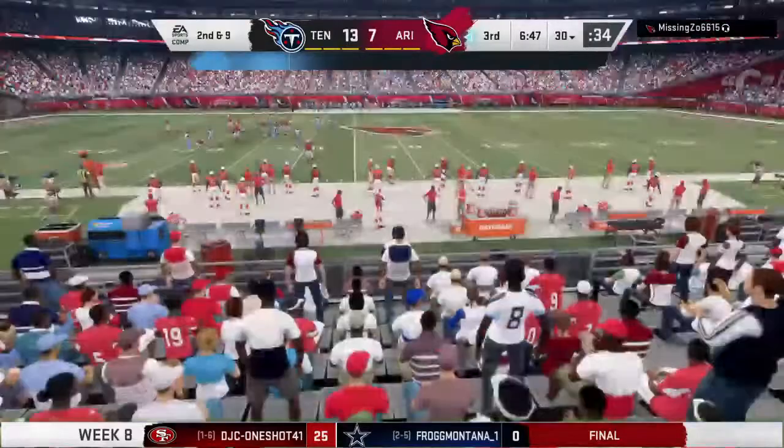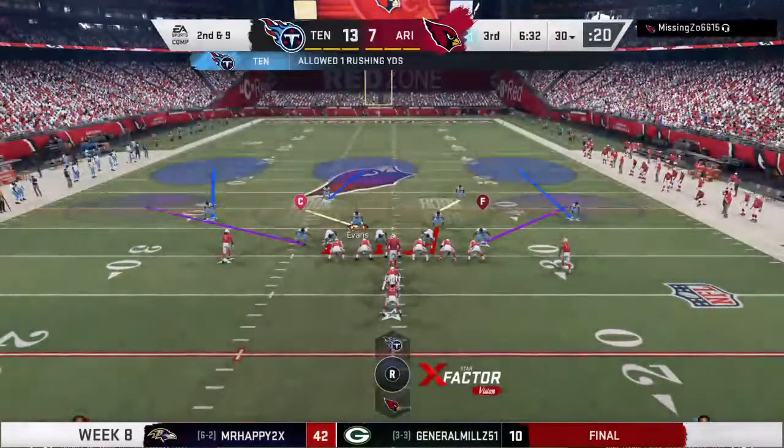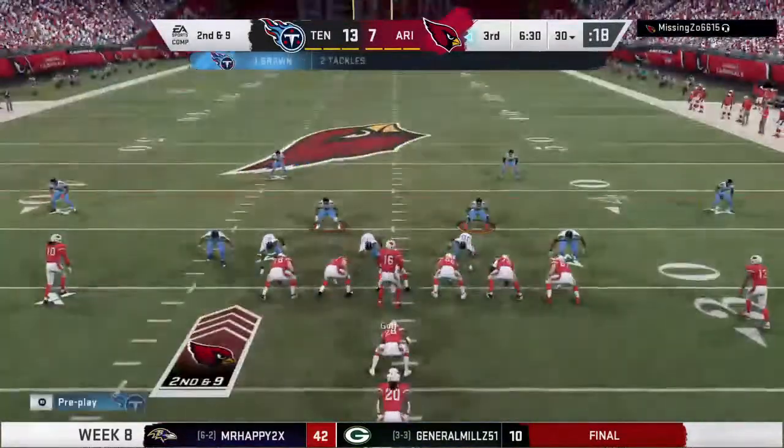Bringing him down defensively, Jayon Brown. The run only got a yard. Here's 2nd and 9.